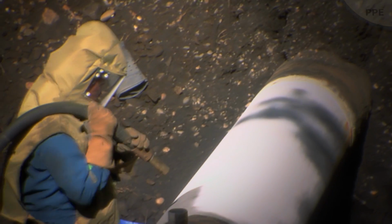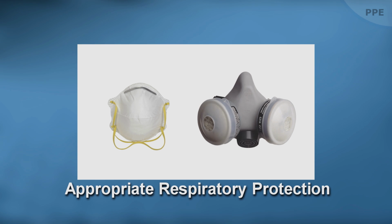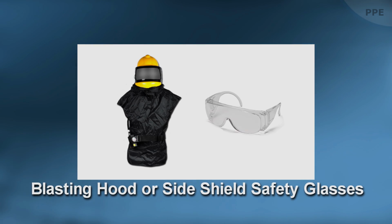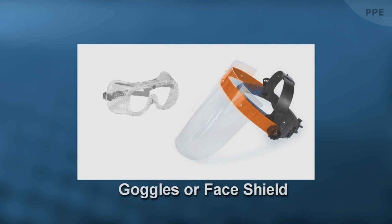While preparing the surface area for application, sanding, filing, or grit blasting may be required. During this step, one must wear appropriate respiratory protection as well as a blasting hood, side shield safety glasses, goggles, or a face shield to protect against abrasives.